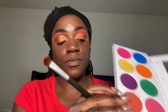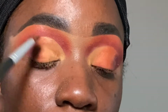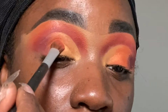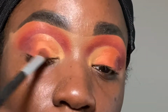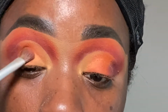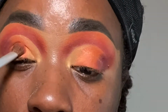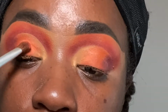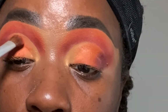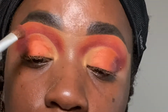Next, we are going to take this coral color. It doesn't look coral on the picture or on the video, but as you can see, as I pack it on with this large head eyeshadow brush, the color is a really pretty coral color. And as I am packing it, I'm also going to extend it into that orange so that we have a very nice blend from one shadow to the next. I am not going to extend it all the way up or all the way over, because we still have another shadow to lay down. And so I'm just again using that same patting motion to get my colors blended just the way that I want them.